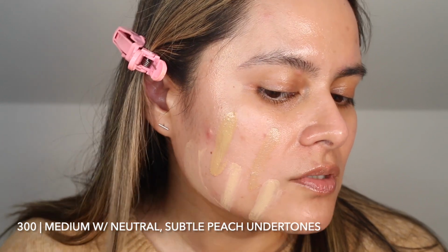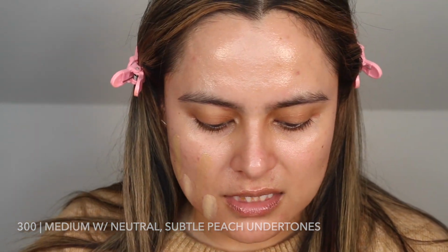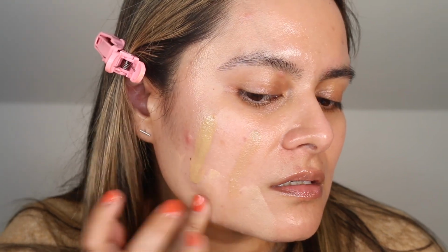Yeah, I feel like 300 is gonna work best. And we're going to try to bring it all the way down so that there is no line of demarcation. But you can definitely see the difference between the formulas here. I definitely have to work in sections, and this isn't as quick drying as the House Labs foundation, so I feel like I can just dot it and then blend it with my hands, because I know not everybody likes to use their hands for foundation application. I will use both and let you know which one I prefer.